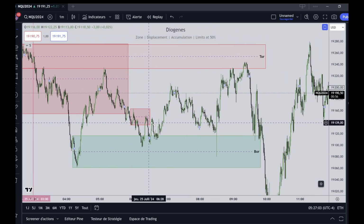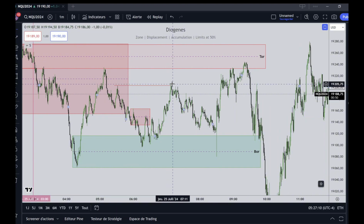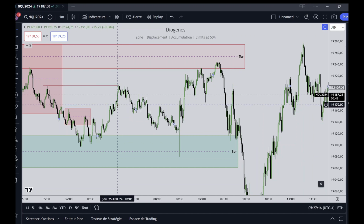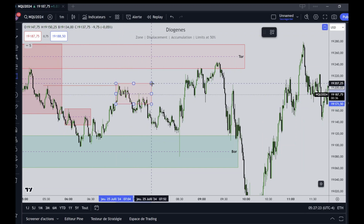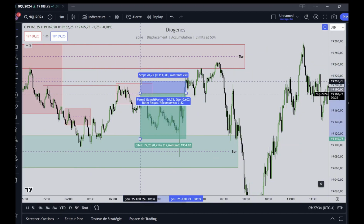So, knowing all of this, we had this high here that got swept, okay? So after sweeping this high, this was this SNDR responsible of sweeping it. So the moment we take it, this for me becomes a zone from here to here, right? Surprise, we tag exactly the 50% and fall, okay? That was a trade, a 1-to-1 again.